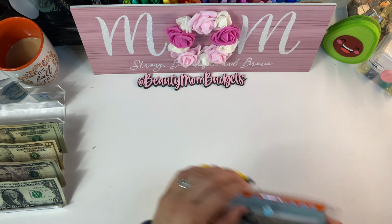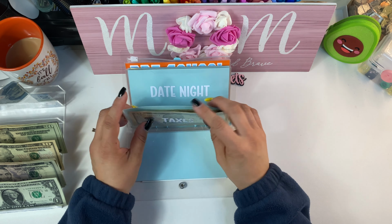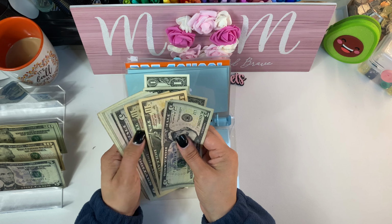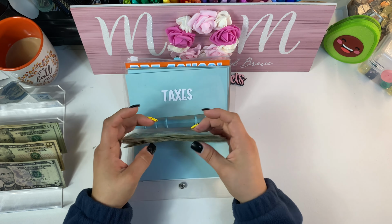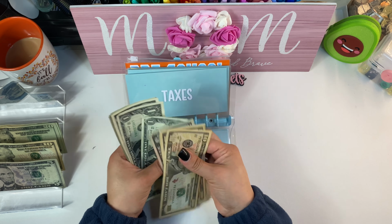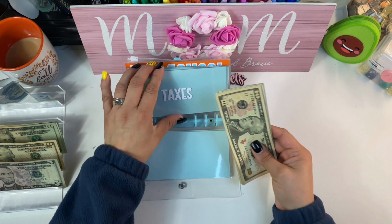Okay, I'm going to be moving on to our other binder. Okay, so we're just going to jump to taxes. Taxes today is going to be getting $8. So we have 5, 6, 7, 8. Okay, so taxes now has 10, 20, 30, 40, 50, 55.